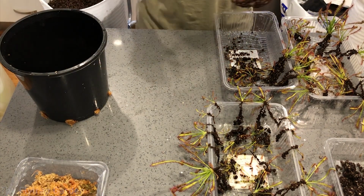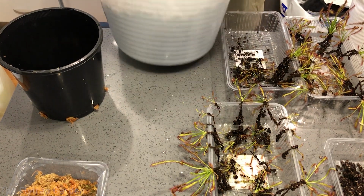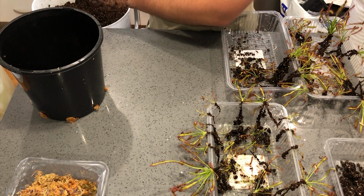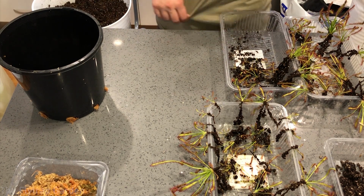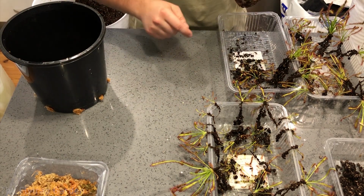Okay guys, so the soil, as you can hopefully see, is very mixed up now. Maybe a little bit less mixed up than I would have hoped, because this was actually filled too much. So next time I'm not going to put as much soil in, just so that it can mix better. So now we will put the soil inside this pot, and this procedure is going to be the same for all of the pots that we're going to be doing today.